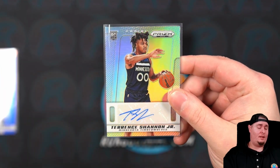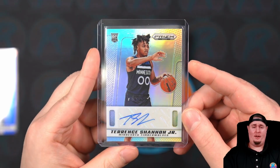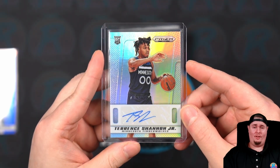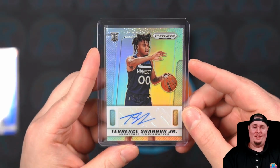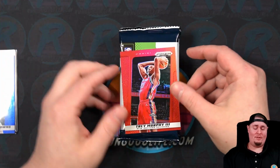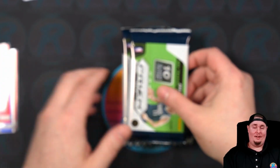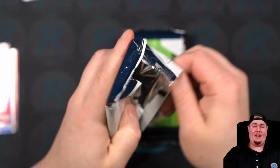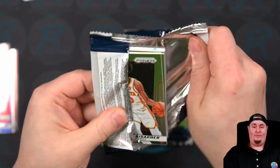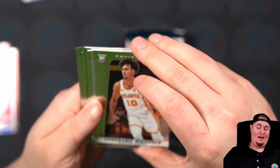TSJ, you know, he didn't really do too much this year. Had a little bit of action. I think he was hurt for a bit of the year. And, of course, the Wolves being dismissed in the Western Conference Finals. We'll see what happens with TSJ. We'll see what happens with the Wolves next year. And we'll see what happens with the NBA Finals starting this week. I'm hoping that this video gets put out this week.